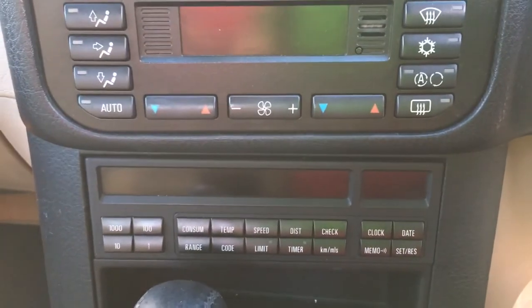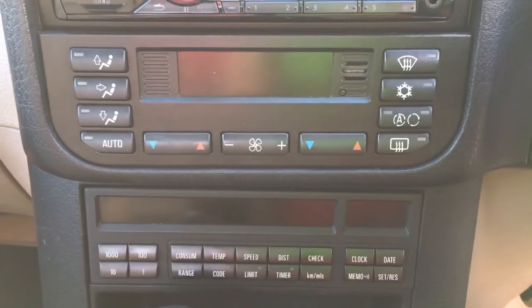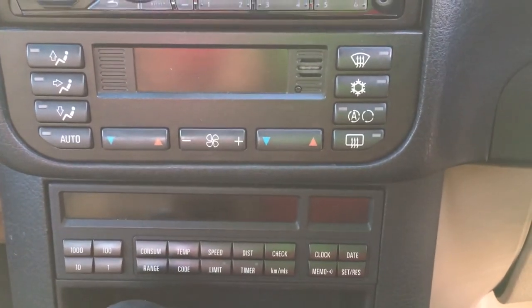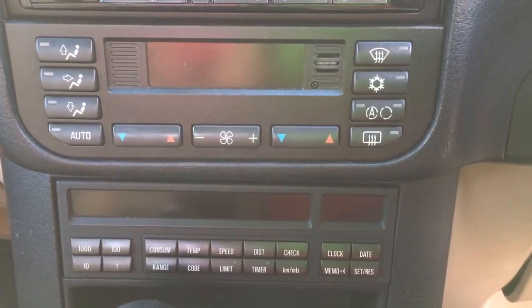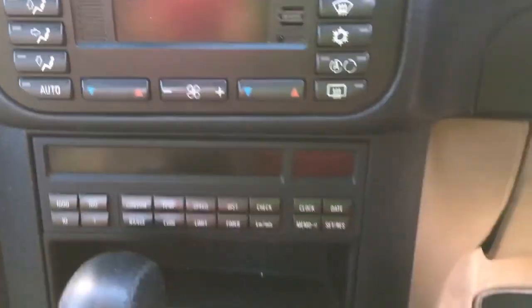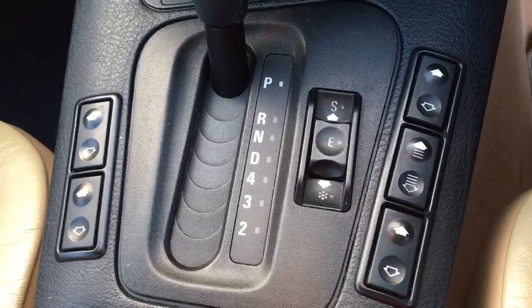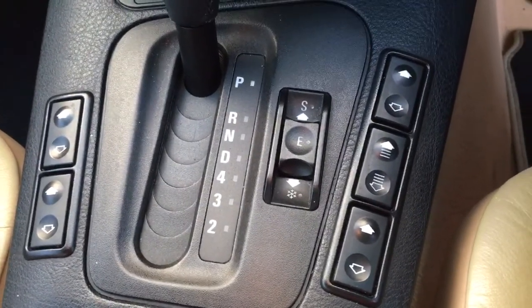Then you've got your computer. Again, very rare, very desired on the E36 cars. You can see your outside temperature, average speed, your range, all of this stuff. You don't normally get that. Automatic, you've got your winter mode there. All windows are electric, and just a very clean and presentable car, kind of all around.